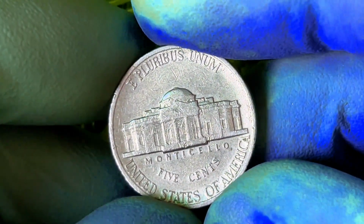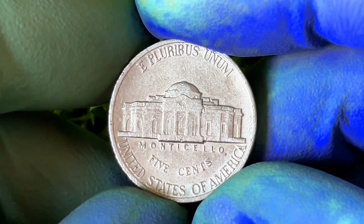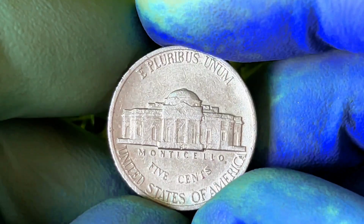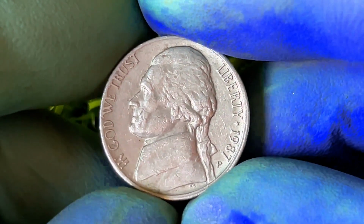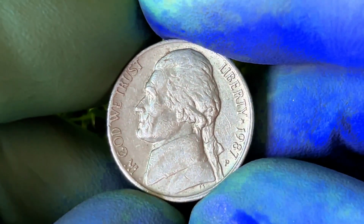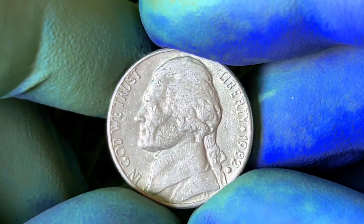So tonight, when you're home, take a moment. Go through your change. Look for 1987 nickels with that P mint mark. Examine them closely. Look for full steps, clean surfaces, mirrored fields. Because somewhere out there, another 1987 P Jefferson nickel is waiting to be found. And it might just be in your possession already.